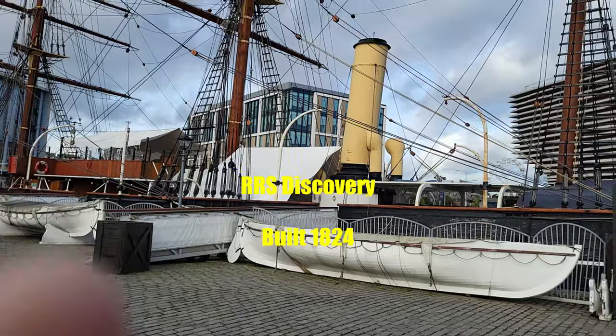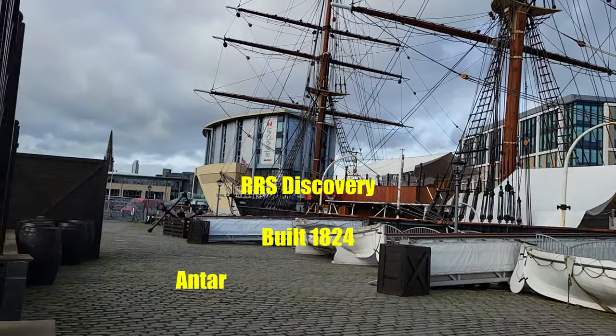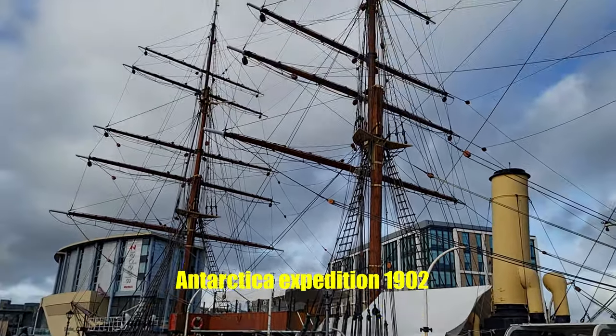Launched in 1901, Discovery was the last traditional wooden three-masted ship to be built in the United Kingdom.